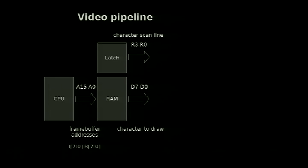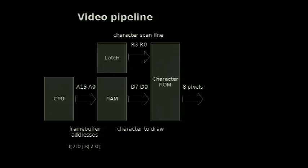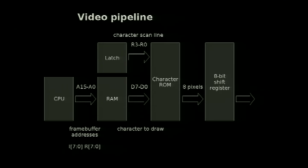These addresses read out bytes from RAM, from the frame buffer area in RAM, so characters to be drawn, together with the character scan line that has been programmed into the latch. This reads out 8 bits of pixel data at a time from character ROM. This then gets loaded into a shift register, which serializes it and feeds it into some analog circuitry that generates the composite video.